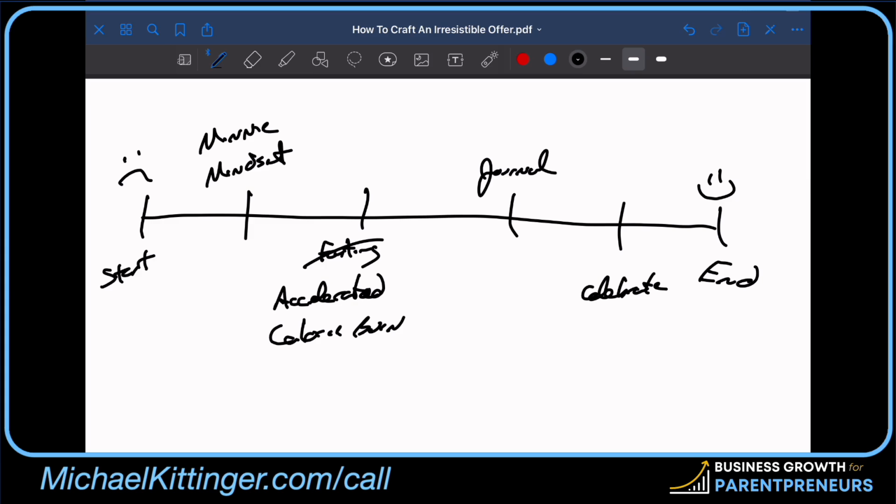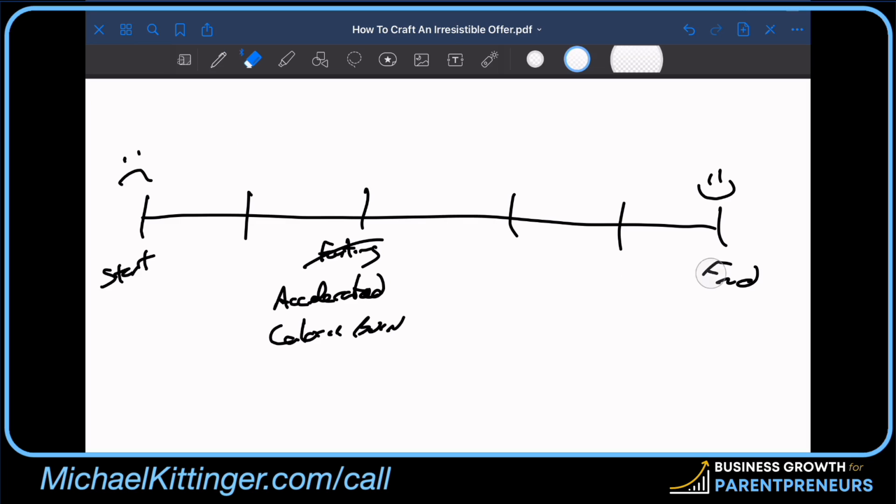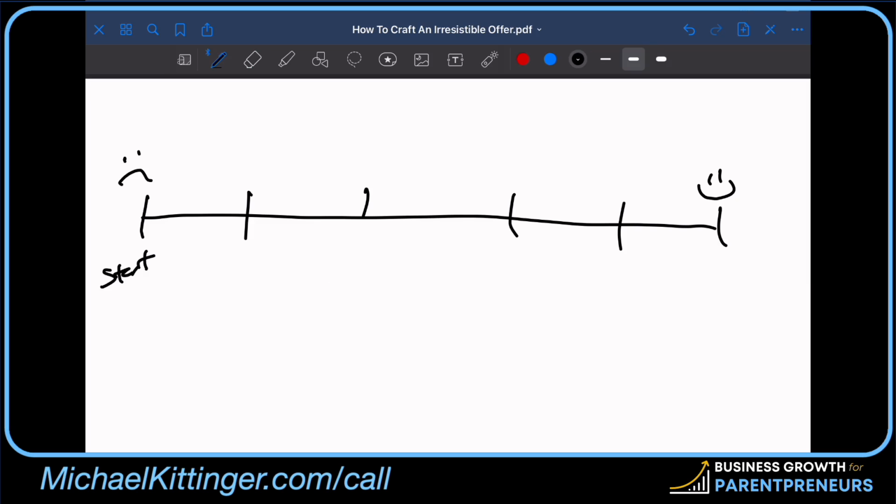This could be the ultimate, I don't know, accountability, something like that. And then this could be the, I don't know, X, Y, and Z. But you need the 3 to 5. I want to do more than that. You don't want to have like 20 steps or anything. And this is the end result.